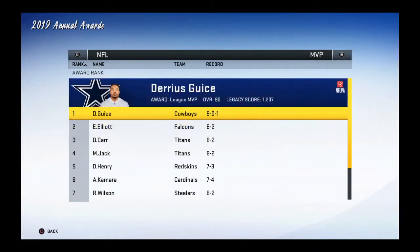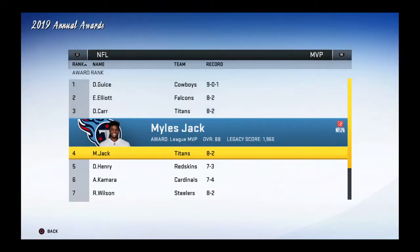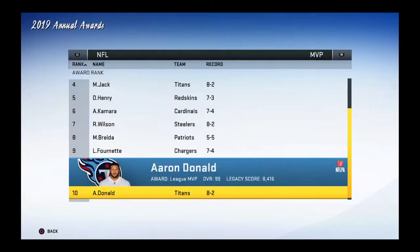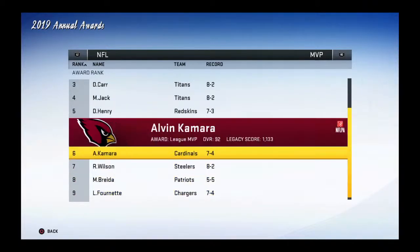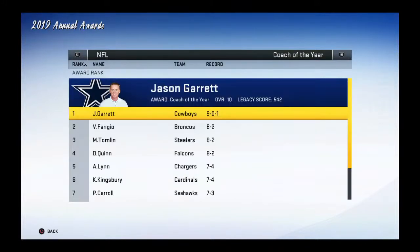The Titans trying to be solid. They got 2 up for the MVP. Oh, they got 3. And he got 3 people up there. And Coach Chitty.